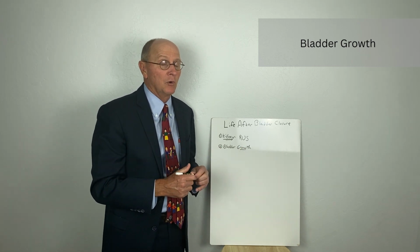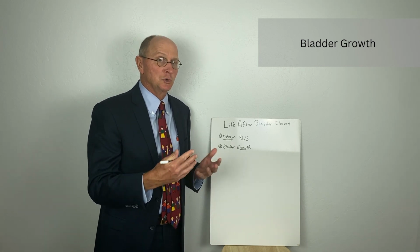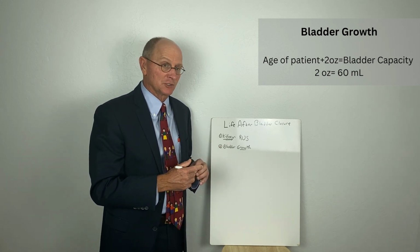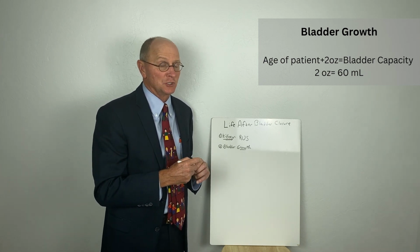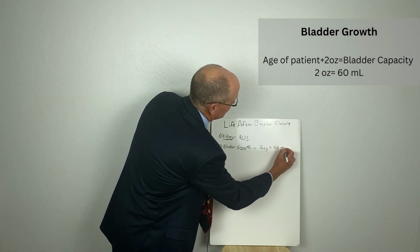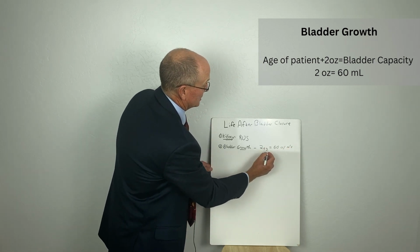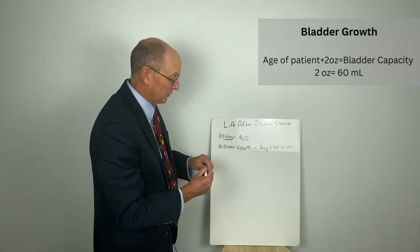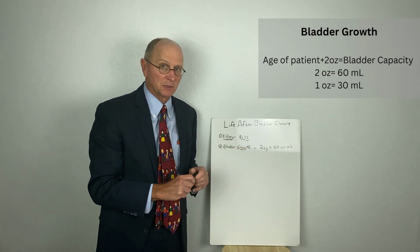How big does it need to grow? Well, roughly, if we take the age of the patient and we add 2 ounces, then we're going to get the bladder capacity. So if you have a 1-year-old baby, then the bladder should be 2 ounces. And again, 2 ounces is going to equal 60 cc's or mLs. So that's going to be important. 2 ounces equals 60 mLs. So obviously 1 ounce equals 30 mLs. Urologists have a tendency to talk in ounces and switch it to mLs. So that's just a simple conversion.